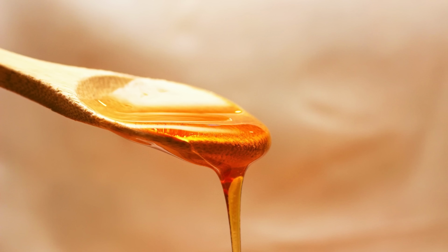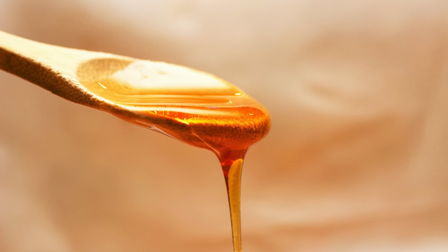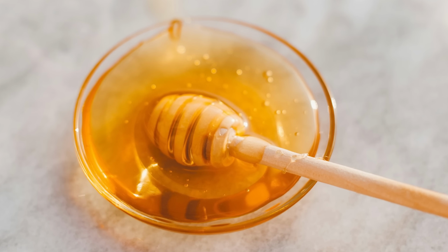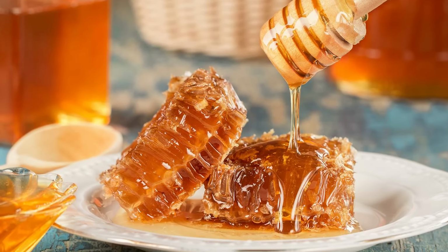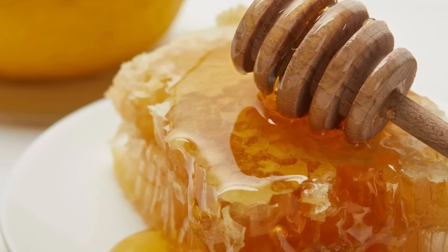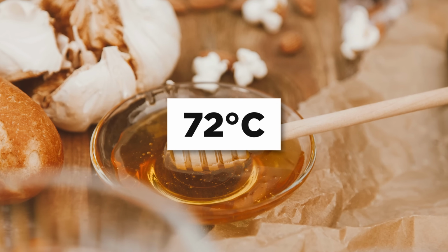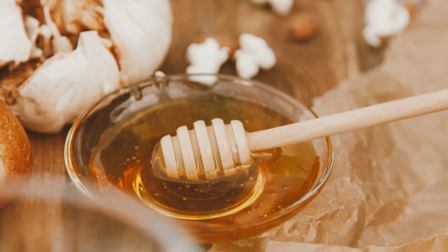Many of you will actually prefer set or crystallized honey for spreading on your toast, and that's perfectly fine. There's no need to re-liquefy it at all. Temperature impacts nutritional value when you're cooking with honey. Above 40 degrees Celsius, the invertase enzyme begins degrading. At 72 degrees Celsius, the pasteurization point, rapid nutrient destruction occurs.